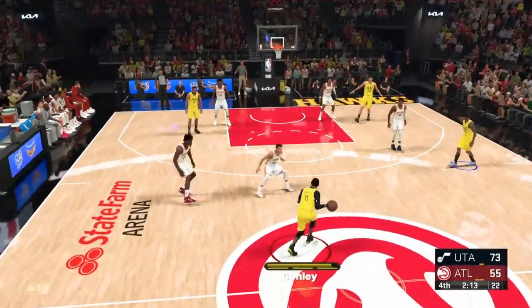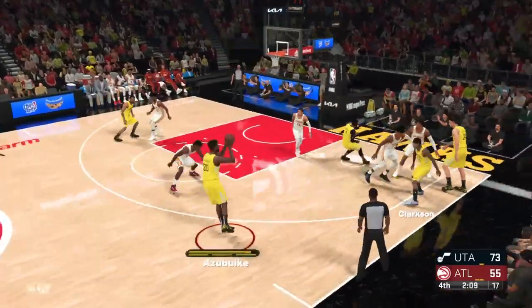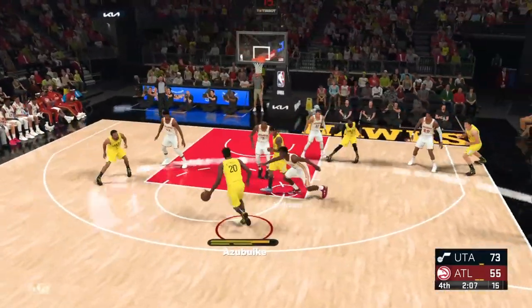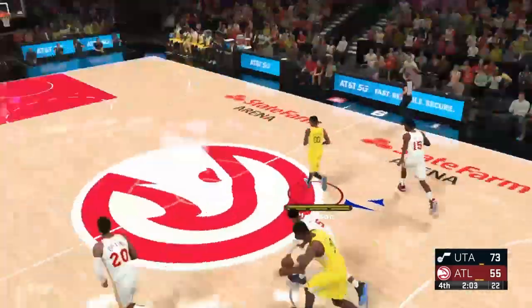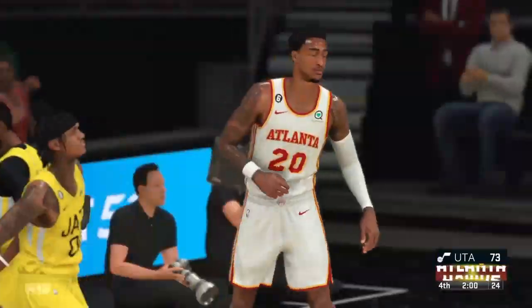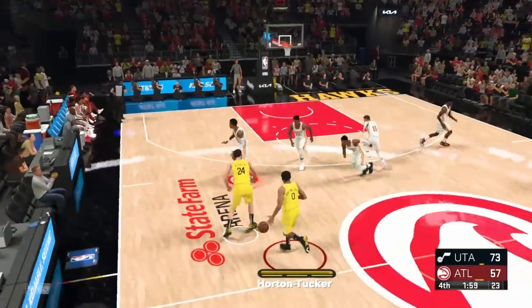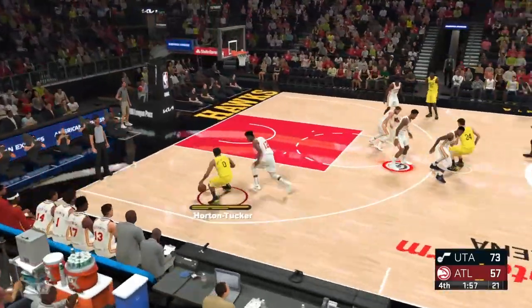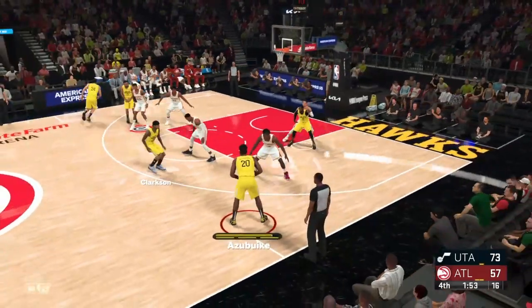Utah has gone 6 of 14 from the perimeter tonight. Pass to Clarkson. Here's Azubuike, guarded by Capella. Ooh, stolen by Murray. And a fast break now for the Hawks. And Collins with the slam. The best way to get a clean look is with those quick hitters on the break. What a beautiful fast break opportunity, and the finish pretty good.